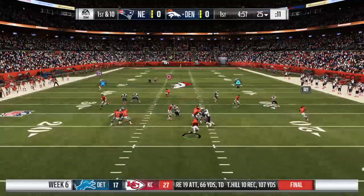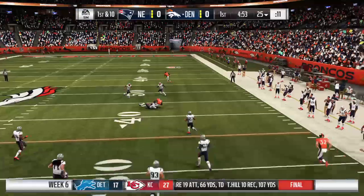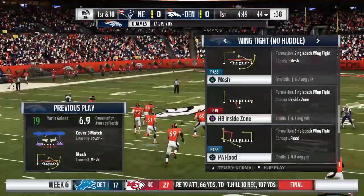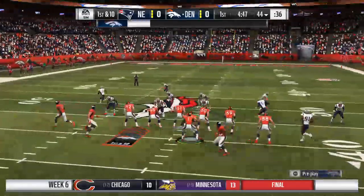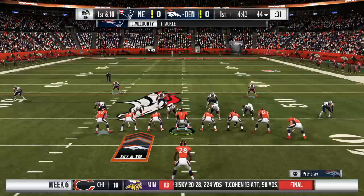Throwing on first down. James flushed out right. Man open. He's got it, complete to Cortland Sutton. And they'll get it up just short of the 45 at the 44. First play of the drive, a success, 19 yards.